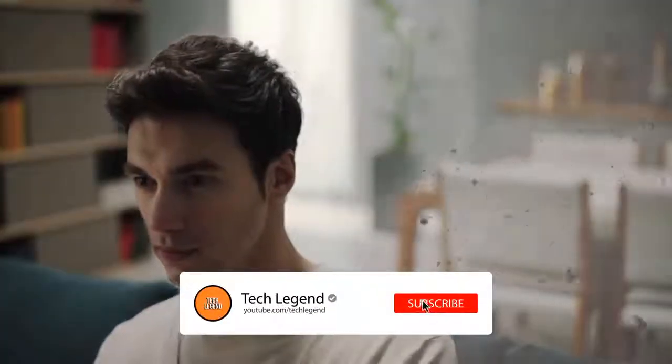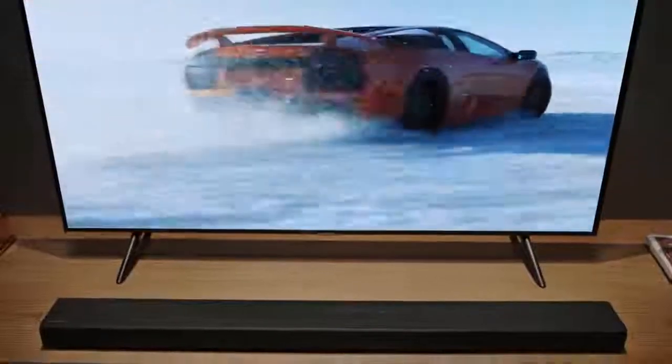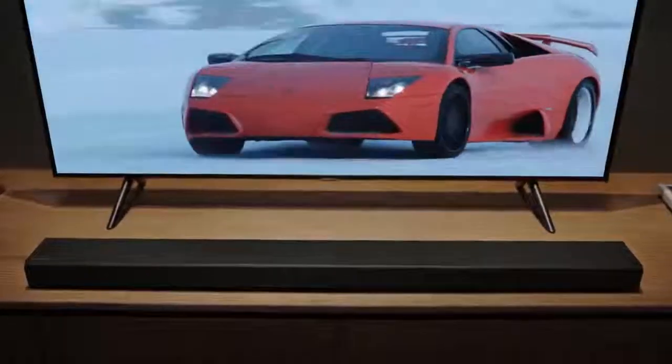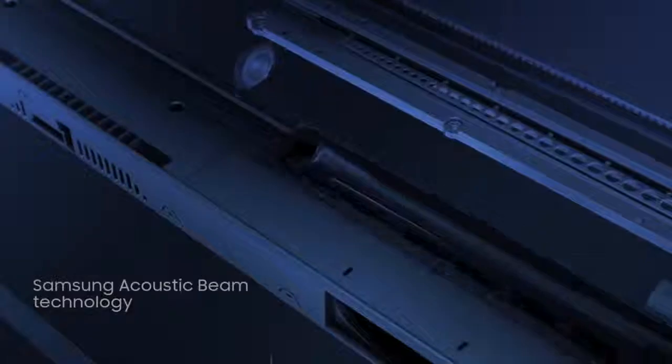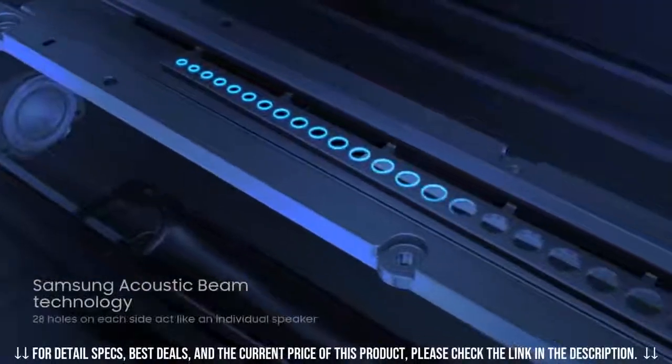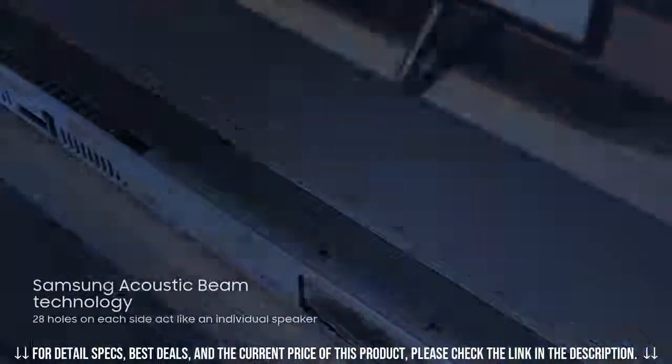Optimized sound travels with the action to provide a richer gameplay experience. Samsung acoustic beam technology makes sound move in sync with the action. 28 holes at each end act like individual speakers. It maximizes the surround effect and brings dynamics to the content.